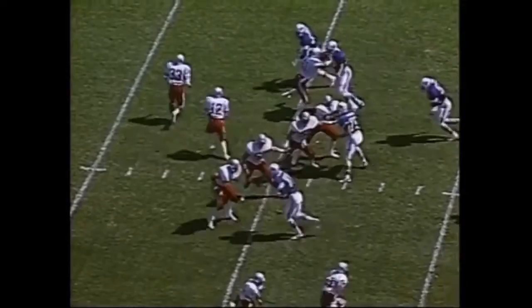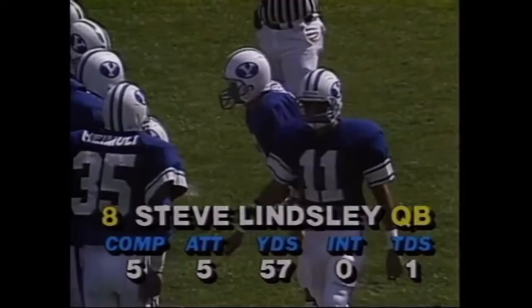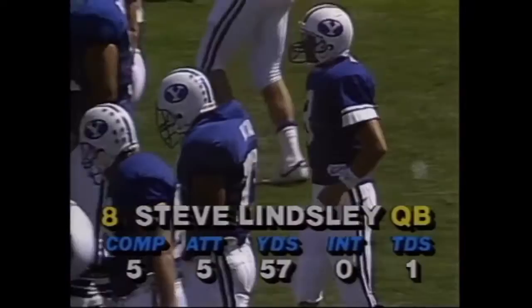Rucker to throw. Chased out of the pocket and tackled. Boy, BYU was right on top of him that time. Had a Jason Buck to tackle him. Lindsley, 5 of 5 so far today, passing wise. Second down, about 5.5 yards for a first down.